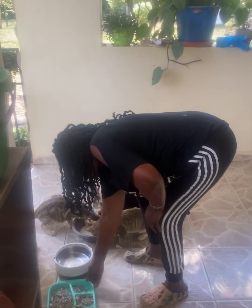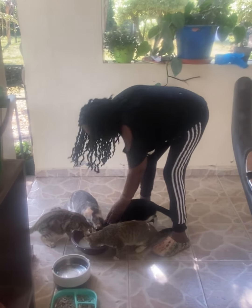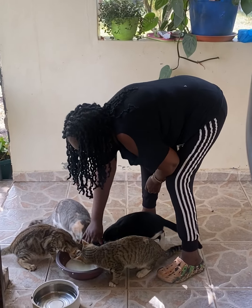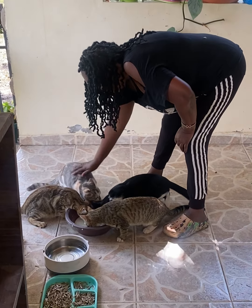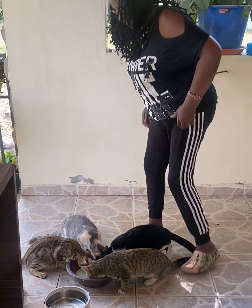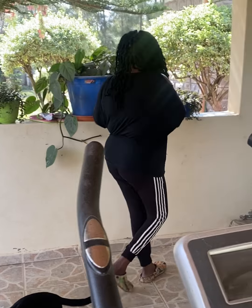The cat feeding on my side is Skippy, and it's the mother of the other three cats. That is Max, Tiger, and Kitty. I love them so much. They are my entertainers as a retiree, and it's always important to have a pet around you.